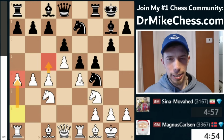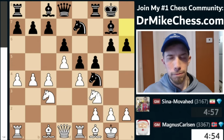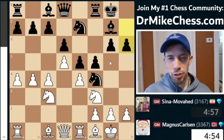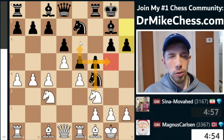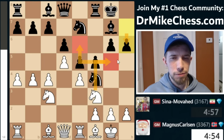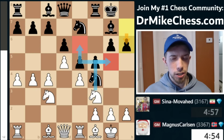All right. Black here, h6 is the move, guarding g5. Knight g5 is a very common resource for white in the Bayonet Attack, with the idea being knight g5 and later sacrificing the knight on e6 with knight d6. So h6 here is simply designed to stop knight g5 ideas from white later in the game, stopping that sort of knight jump sacrifice.